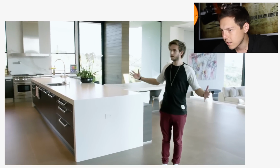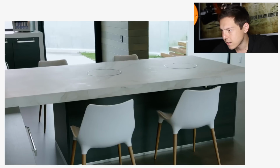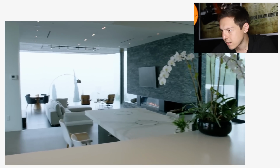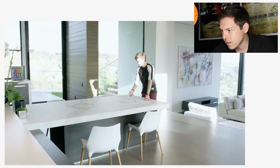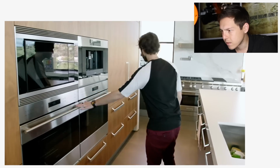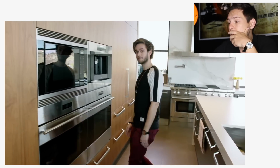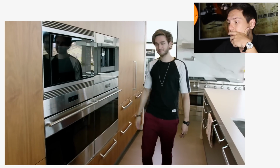This is the main part of the house. It is the kitchen, the sort of dining area, and the living space. This works as a dining table as well. It has built-in hibachi grills, and then there's 4 ovens for, I don't know, when you want to make 4 cakes at the same time, I guess.